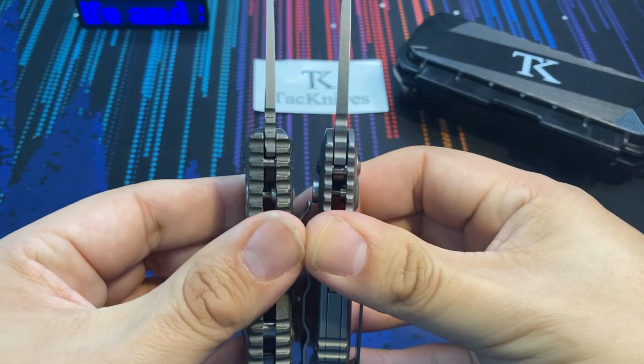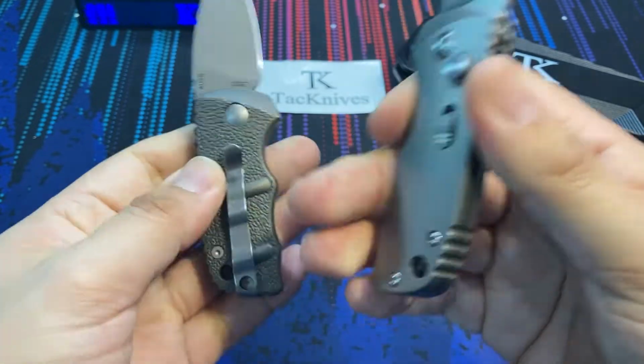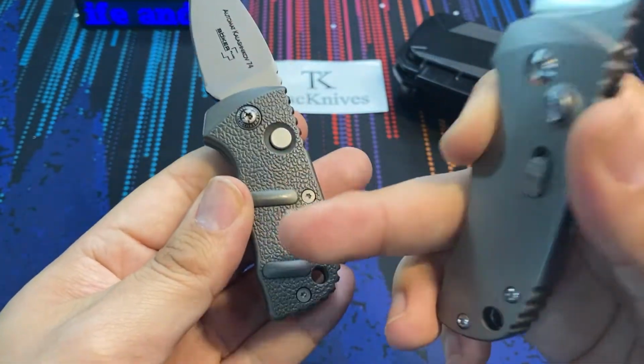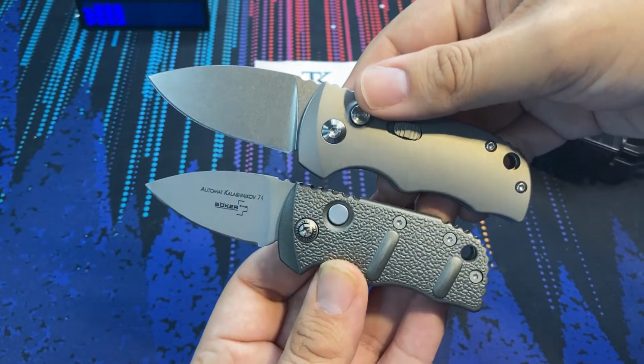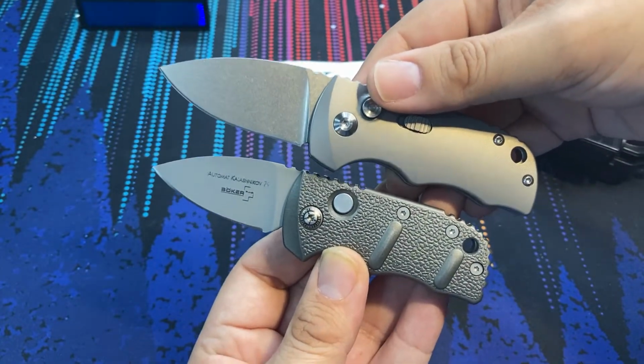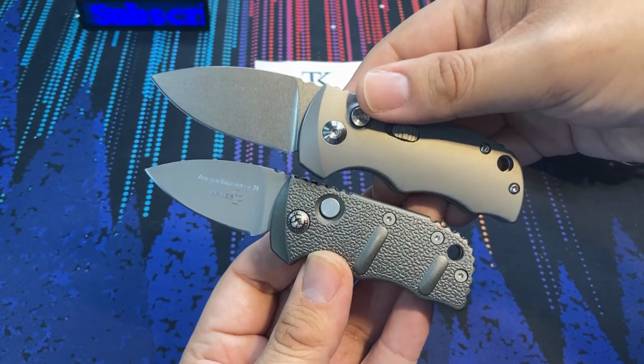You can see the thickness right there. The Boker's a little thicker just because of the design of the scales. So the scales on the Boker are going to be aluminum here. And when you take a look at the blade, this is one thing that struck me as curious out of the box. I wasn't sure if they had just goofed or not.